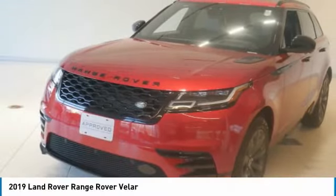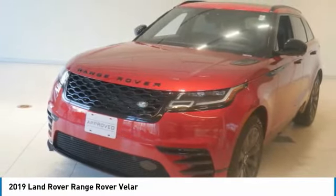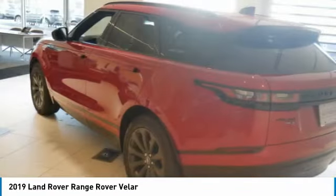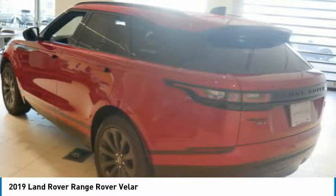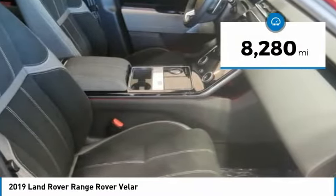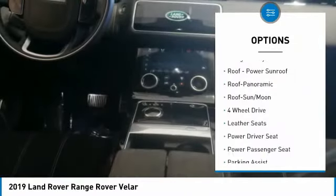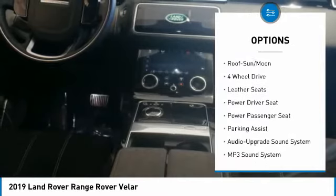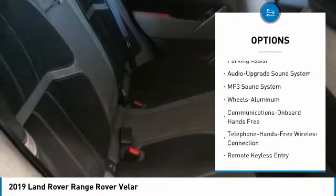Serviced here, non-smoker vehicle, originally bought here, Carfax one owner, Land Rover certified, excellent condition, low miles, 8,280. Fuel efficient, 24 MPG highway, 18 MPG city. R-Dynamic SE trim, leather interior, navigation, moonroof, four-wheel drive, aluminum wheels. Serviced here, non-smoker vehicle, originally bought here.